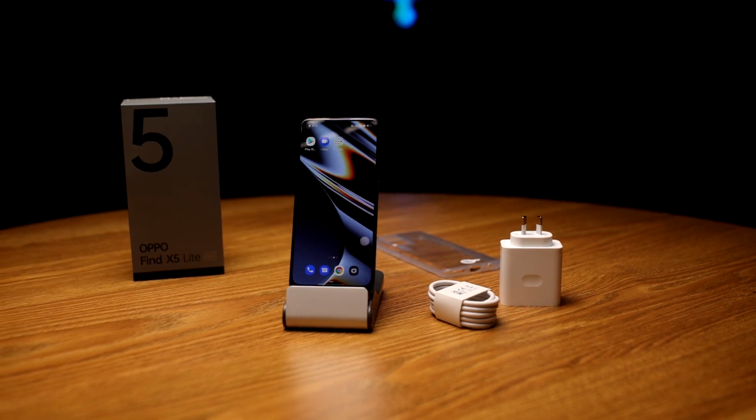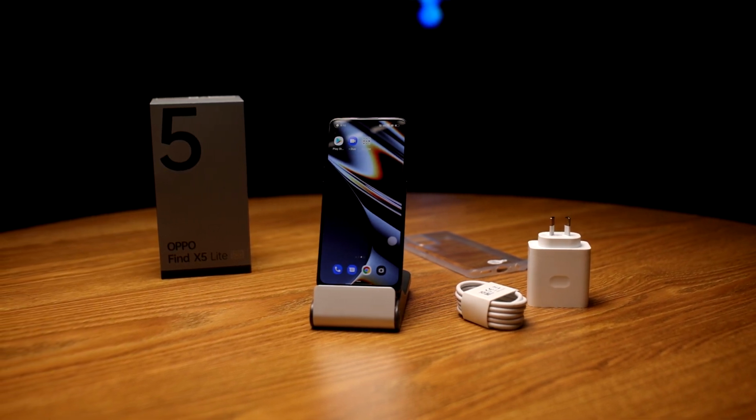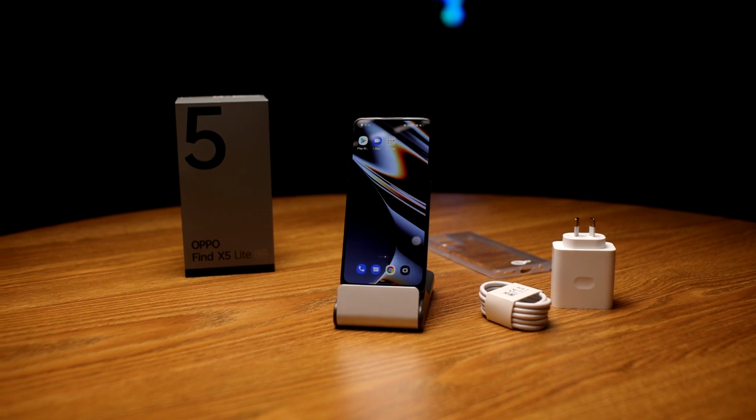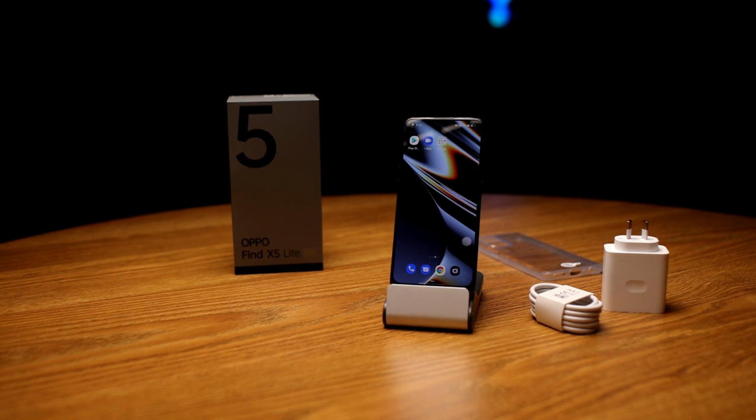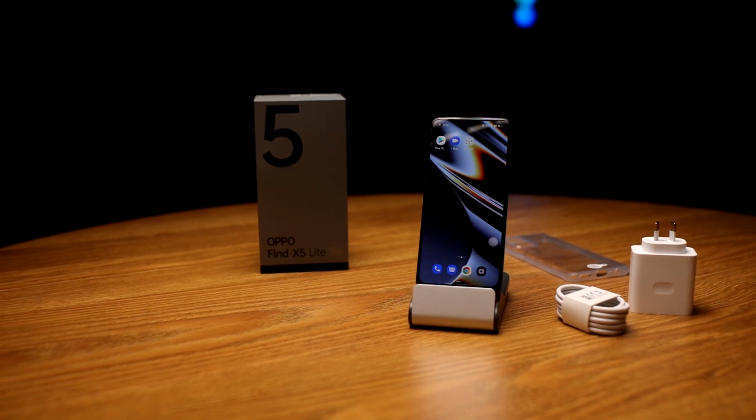Now you do also get in the box a case, a charging brick and a charging cable as well. So thank you Oppo for keeping those in the box. Now, as with all Oppo phones, there are plenty of gimmicks and features within this software. I like the multitasking features within the Oppo software, like flexible windows, and one of my favorite features is double tap to wake or double tap to sleep. For me, that's just the perfect little feature.